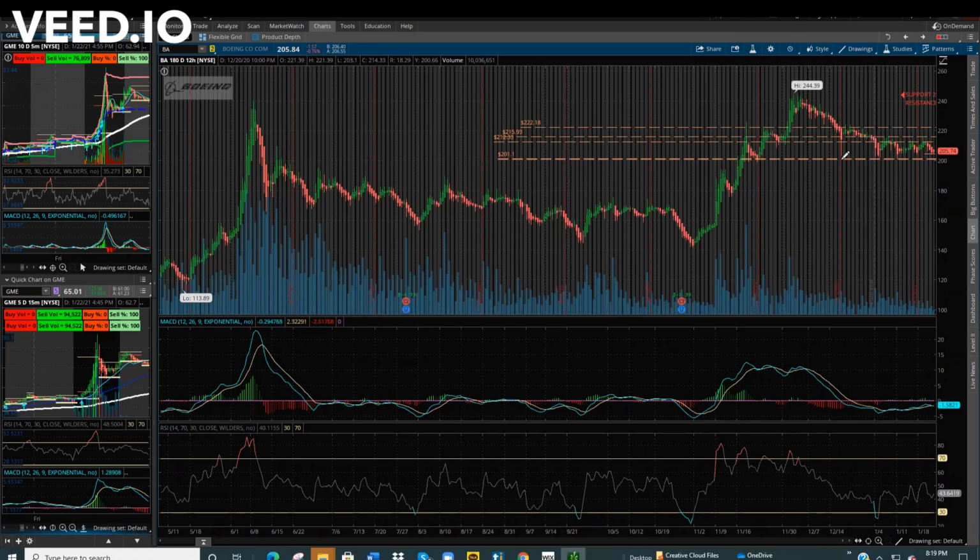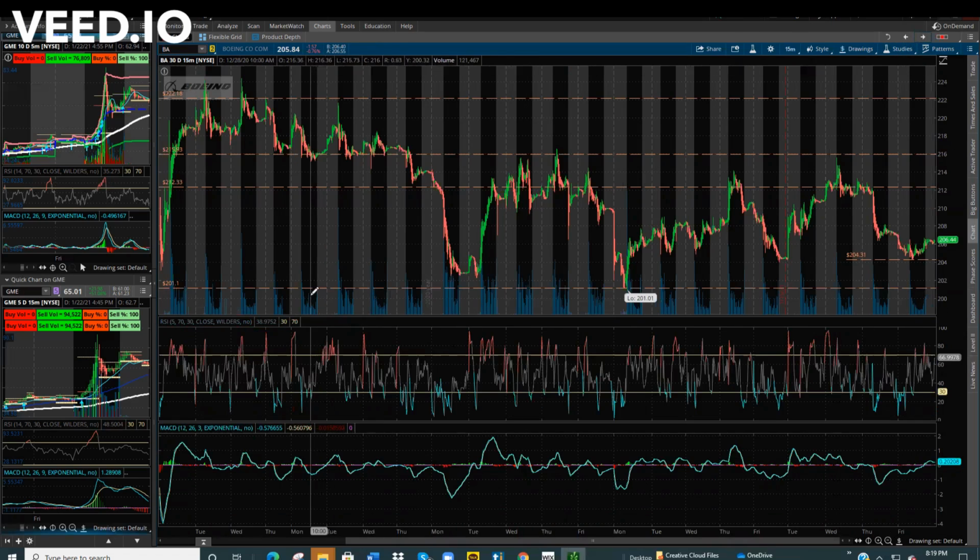Around 201 area, it seems to be tapping, and then around 212, 215 is the resistance area. 201, 212, 215. So if you do catch it around 201, don't be greedy because BA can take off and it can fall right out of the sky, right back down to support. So I'd say probably like 211, 210 if you catch it around here to sell.